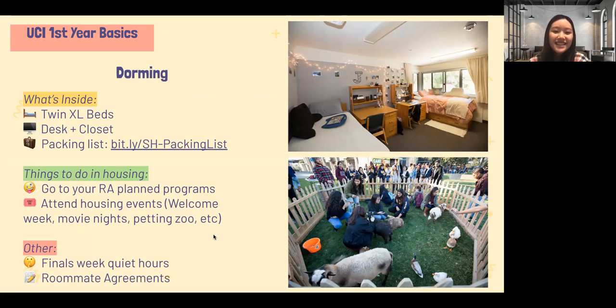But other things is during finals week, every quarter, you'll have quiet hours. And that's just to respect that people have finals and you want to have that quiet time to study as well. And right at the beginning of the year, your RA will also facilitate roommate agreements within your room, just so you can get these baseline regulations or rules set with your roommate in terms of what they're comfortable with.